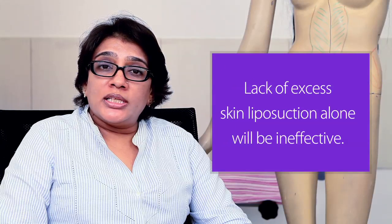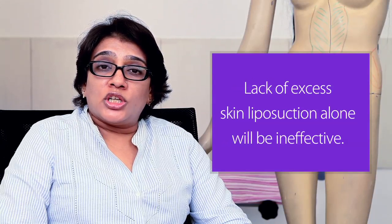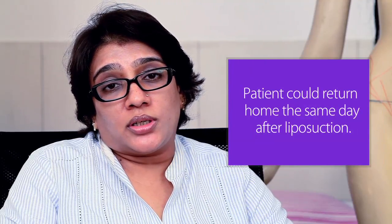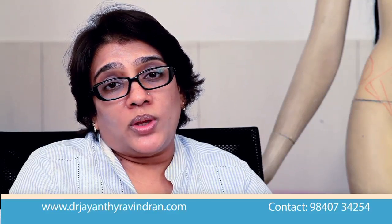In individuals with lax, excess skin, liposuction alone will not be of much benefit. Liposuction is performed by introducing small cannulas of the size of 4 and 5 mm under the skin to suck the fat between the skin and the muscle. Usually the procedure is performed as a daycare procedure and the patient could return home the same day. Normal activity could be resumed after 1 week.